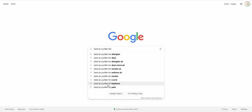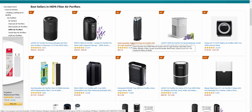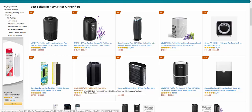Then another thing that I missed out was the brands. Okay, the particular brands. So you've got Levoit, Germ Guardian, Coway, Winix, Honeywell. These are all popular brands, and you want to write, best Honeywell HEPA air purifier, or top 3 Honeywell HEPA air purifiers for 2021. You can get all those key phrases in. Then you want to go for your best for.